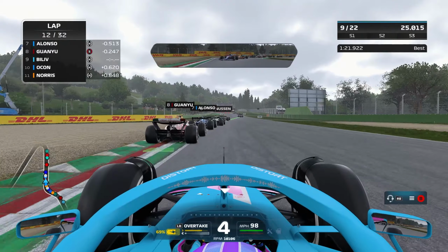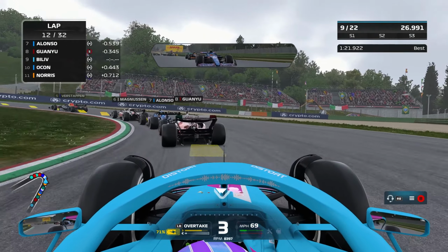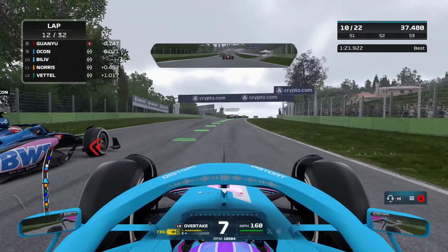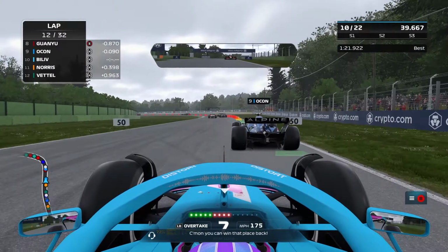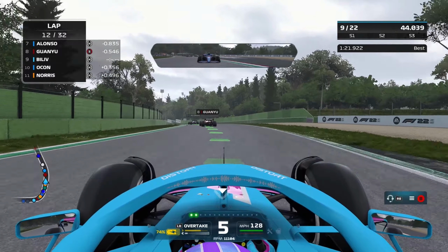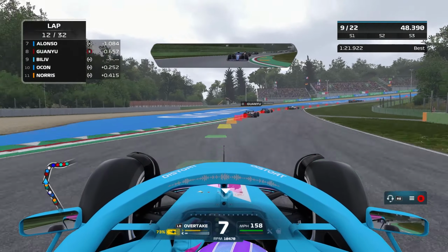And a lot is happening ahead of me. So I've been able to move myself a lot closer to the pack here. Although Ocon, I've had a poor exit out of that corner. And now Ocon's going to come past me. But I'm going to try and go back up the inside here. And as my engineer said, you can win that place back. And I've immediately done it. So nothing really lost there from Ocon going past me.